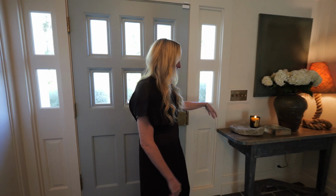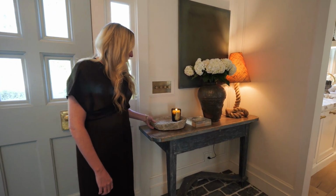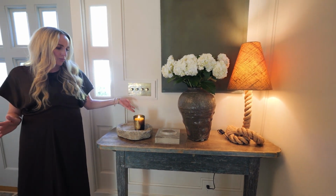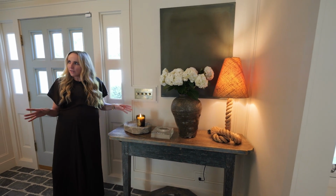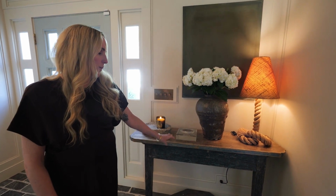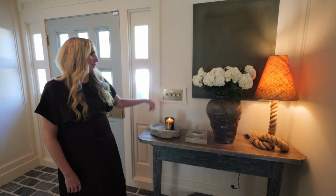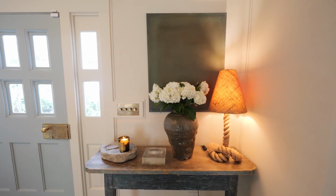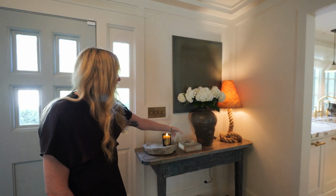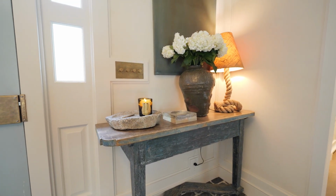I love to accessorize with all of the great finds at Olive Atelier. This piece is one of their found platters, and you can use it for keys. I use it bedside sometimes, but I think it's just a really great catch-all, which provides an earthiness and a cool natural vibe to the space. This is an antique Swedish console that I collected on one of my Europe trips, and a loved art piece by my good friend Tamsin Reed. I love found vessels, again, Olive Atelier. A cool glass piece to have some nice shine and shimmer to it, and a vintage rope French table lamp.